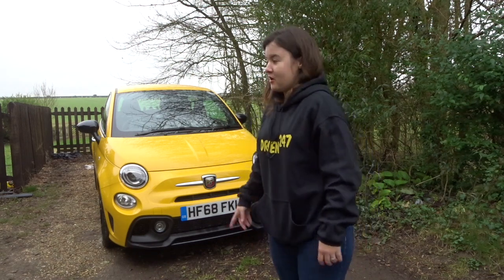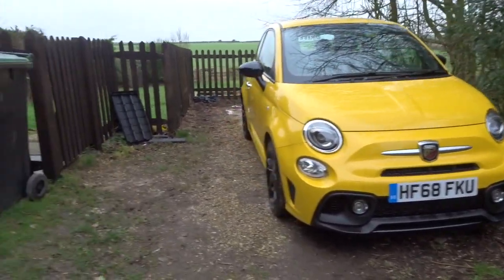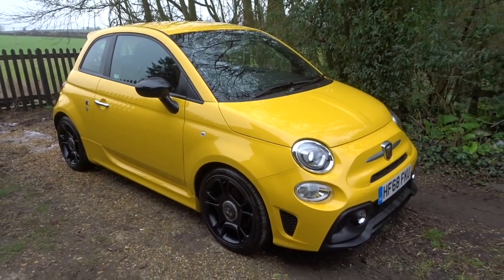This is going to be an Abarth video, and we're going to be driving this thing today. First of all, guys, can we just appreciate my hard work that's gone into cleaning this thing this morning? Well, it took me about 4 hours. I gave her first bath. I'm a bit OCD when it comes to car washing.